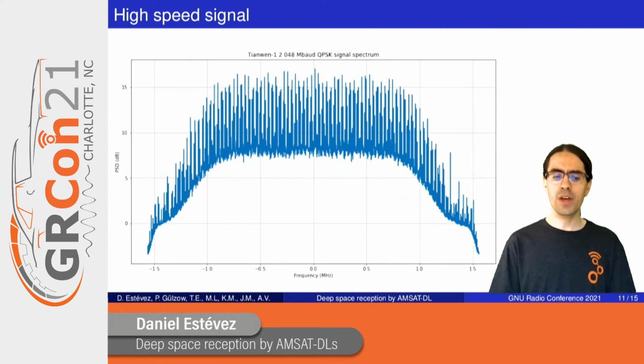This is the spectrum of the high-speed data signal, which is a wideband QPSK. The noise floor would be over this mark, and then we can see this wideband suppressed carrier modulation. All these ugly spikes in the spectrum are spectral lines caused by some idle data frames.